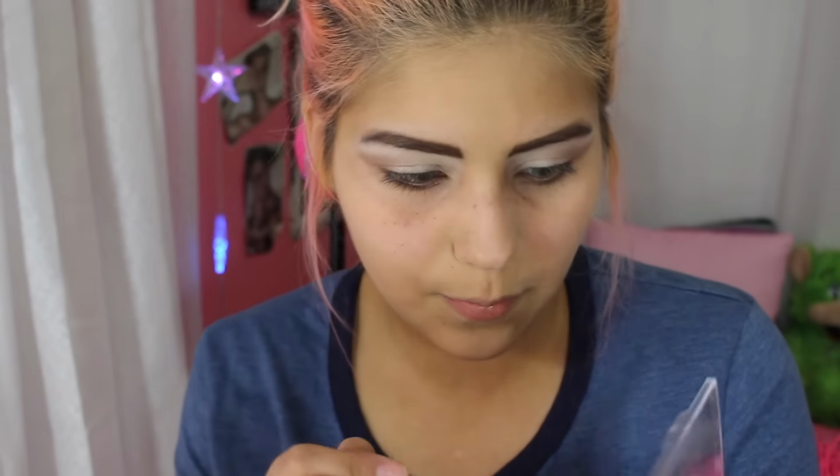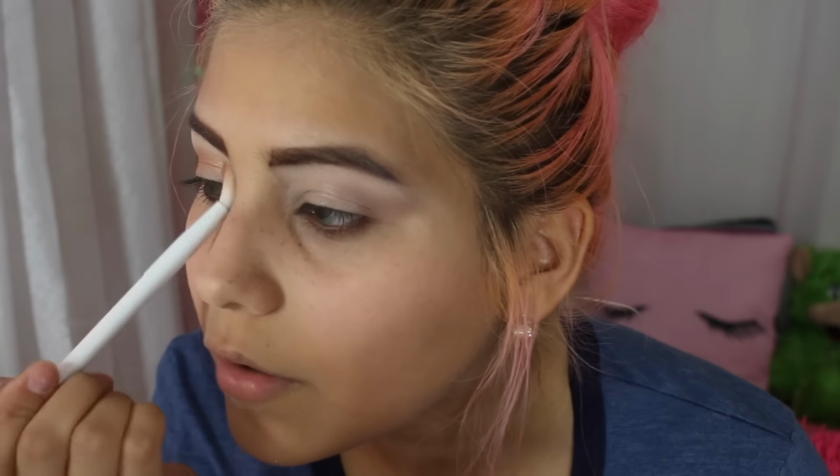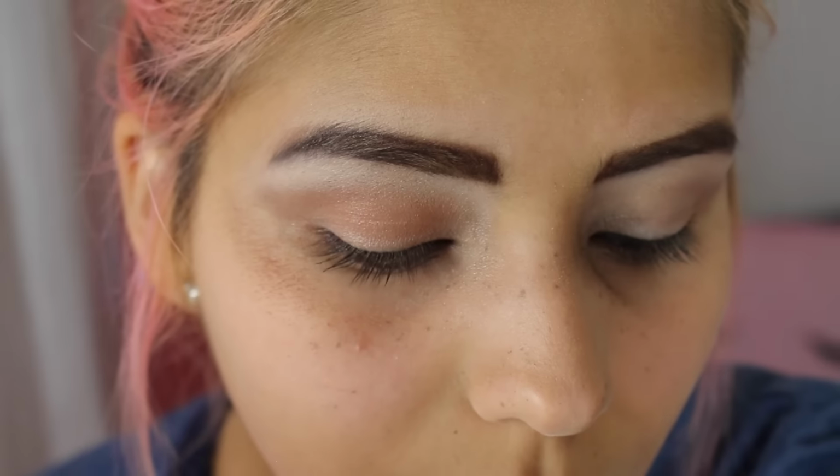Okay, so I'm gonna take this pretty rose gold color because I love rose gold. Ooh, this is actually pretty and also pretty for highlight for this video, obviously, since I don't have a highlight. Well, I actually really like this. That's a pretty color, guys. I love it.